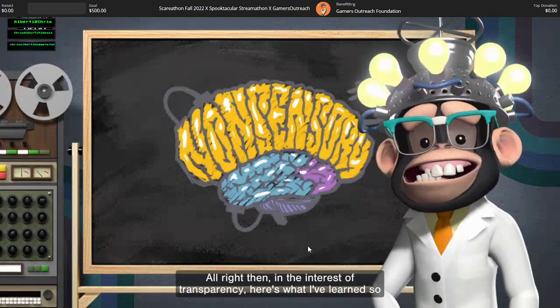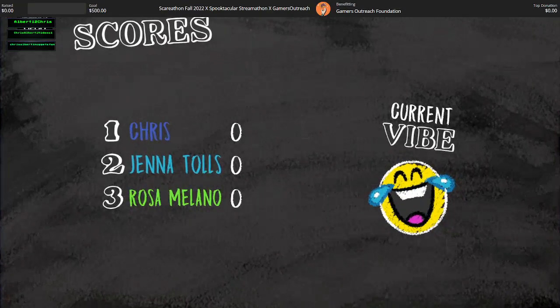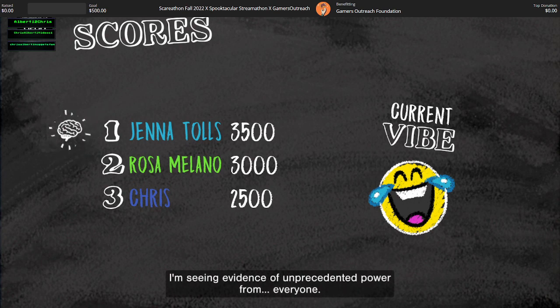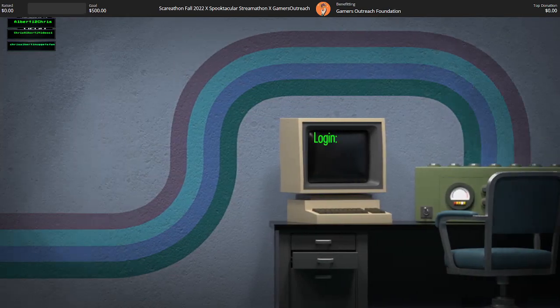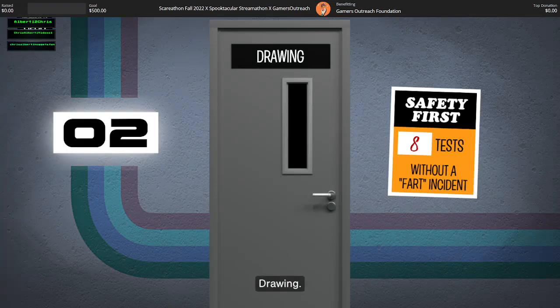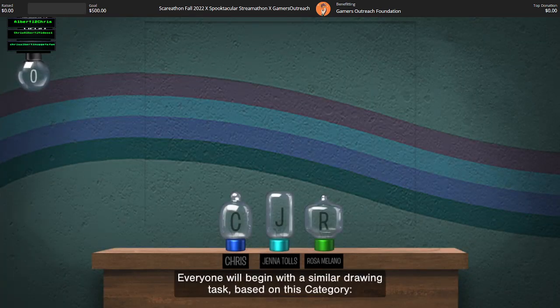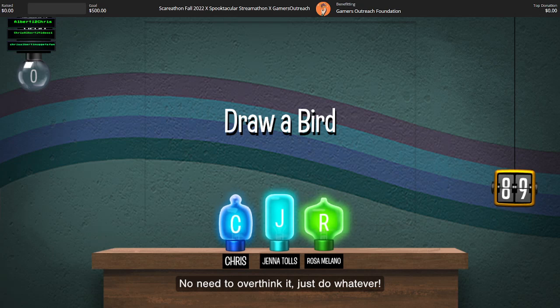All right then, in the interest of transparency, here's what I've learned so far. Seeing evidence of unprecedented power from everyone. Test 2. Drawing. Everyone will begin with a similar drawing task based on this category. Draw a bird.